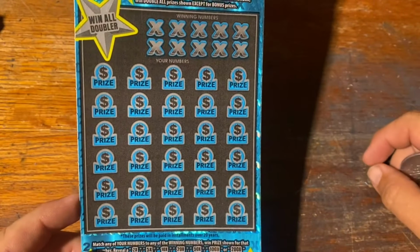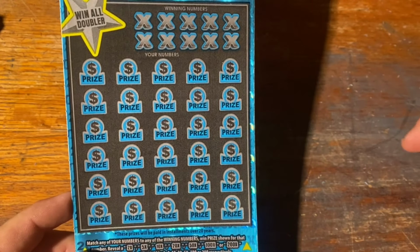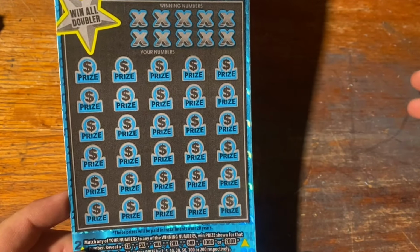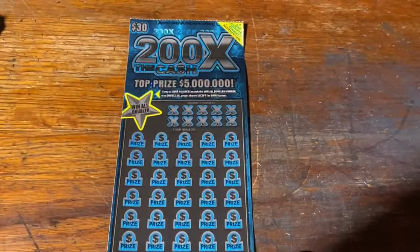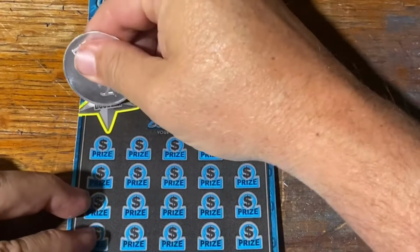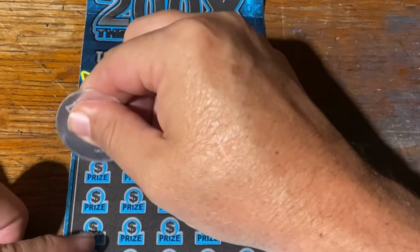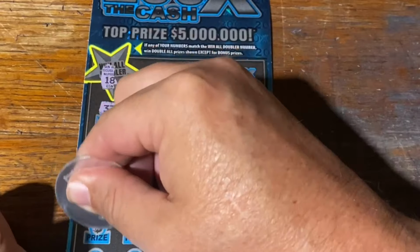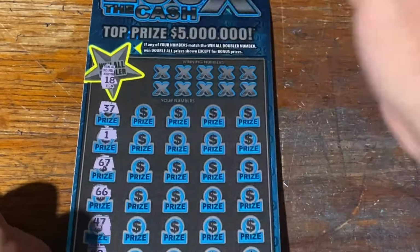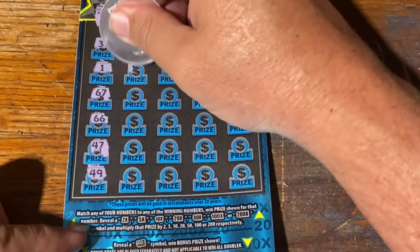This is ticket number 15. We're looking for the win all doubler, matching numbers, multiplier of 2, 5, 10, 20, 50, 100, or even 200X. And at the bottom there, we're looking for rolls of cash. Rip. 18. Let's see if we can find a multiplier. There we go. There's a good buddy 9.